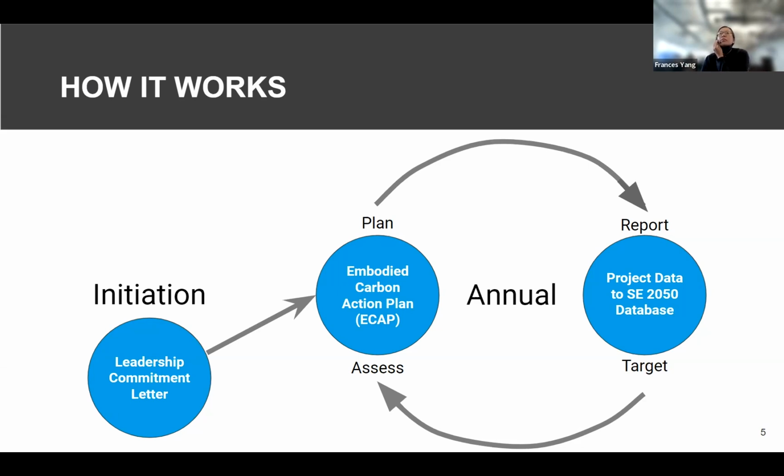So it's a program for firms, and these are the three main components. The way we see it working is that you make a commitment, then you create a plan, and then collectively, in addition to what you're doing to reduce on projects and within your firm, we are collectively going to collect data that'll help also give us better targets to then better compare.